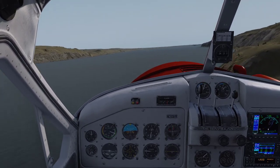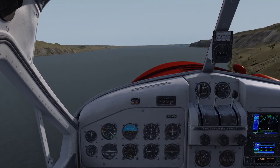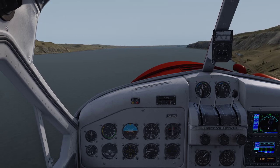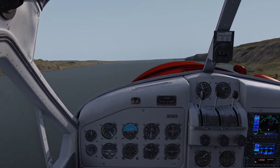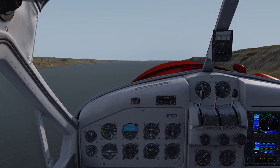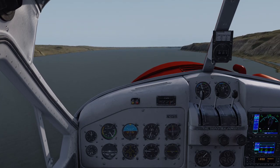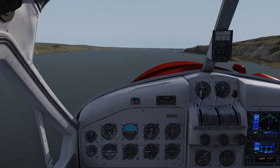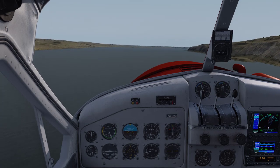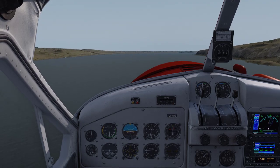Not exactly textbook, but hey. Alright, our first touch and go in the books. Hopefully no one's going to be rating me on any of these. We bounced that landing for sure. Then we hit a bump that probably did damage to our landing gear. Alright, let's get some airspeed built back up here. That was fun. This is a fun plane.